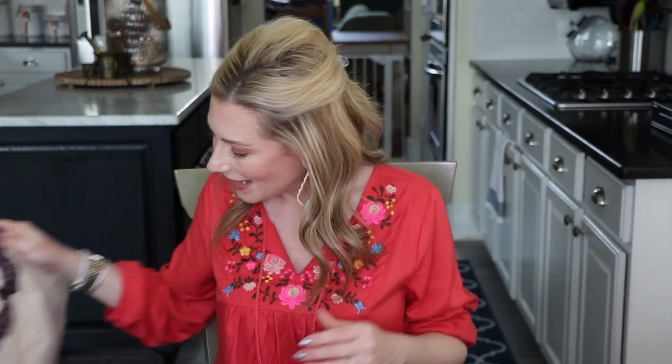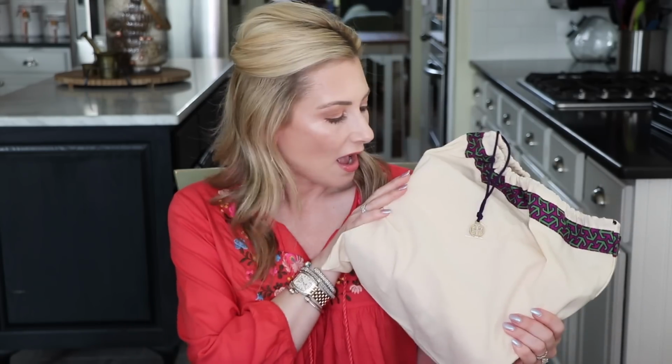And then the last thing I'm going to show you is actually a birthday present. It's an early birthday present. And I'm trying to be very good and actually not carry this bag till my actual birthday. So I'm going to take it out of the dust bag and then put it right back in.